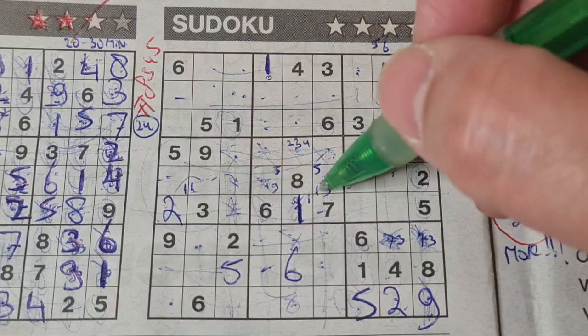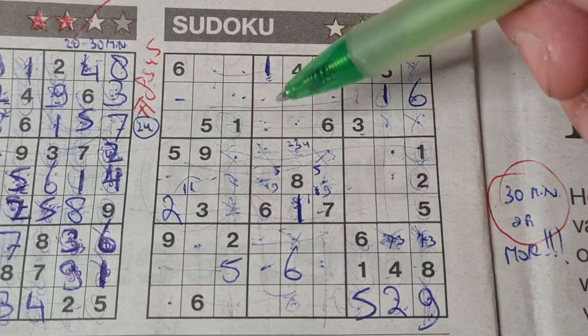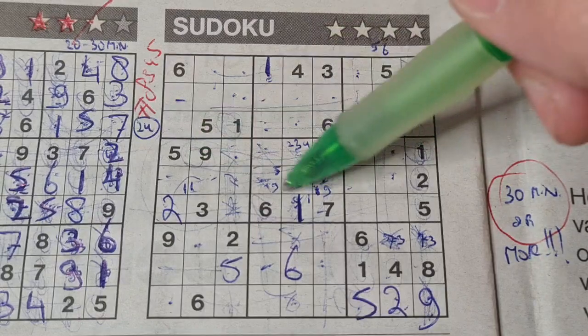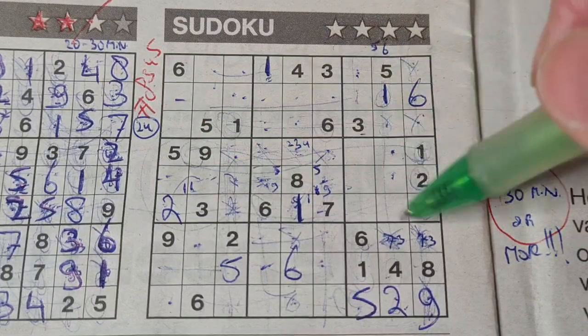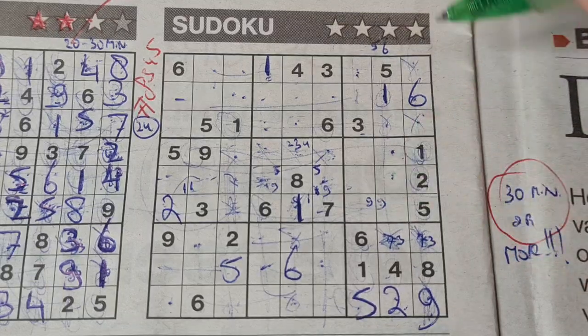So the 5 and a 9 are left here. So we have a 9 in this row, in one of those 2 boxes in the middle row. So the row below, the only 2 places left for the 9 could be here, could be there.